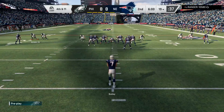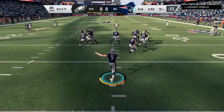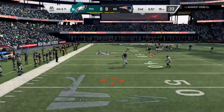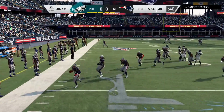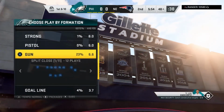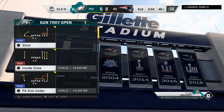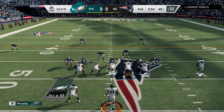The Patriots send out their punter as he'll punt it away for the 2nd time. And now a low liner. I think he mishit it. And this ball is going to be touched out just shy of midfield. The Eagles take over 1st and 10 at the Patriots' 48-yard line.